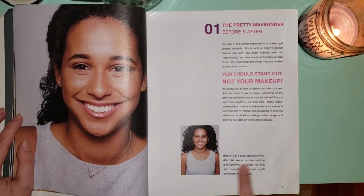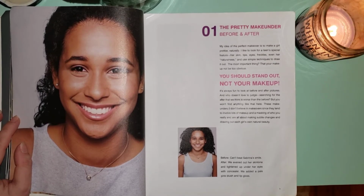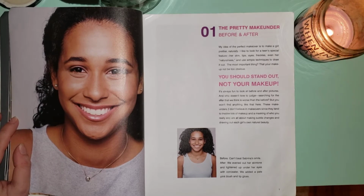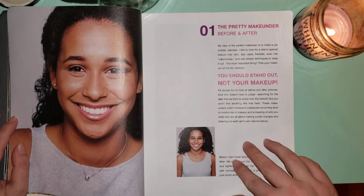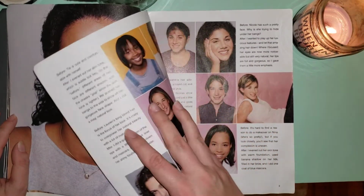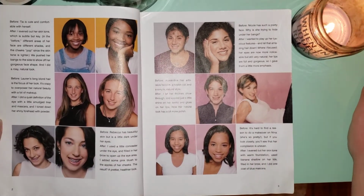And it says under the caption for this picture, before, can't beat Sabrina's smile. After, we evened out her skin tone and lightened up under her eyes with concealer. We added a pale pink blush and lip gloss. Lip gloss has always been a thing. I've always loved lip gloss. I've never really been a matte lipstick kind of girl.